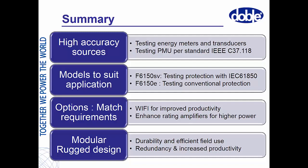The rugged design of the instrument makes it suitable for field use. The modular construction provides for redundancy and improved productivity, as a module can be replaced in the field in case of a failure. The replaced amplifier does not require you to recalibrate the instrument.